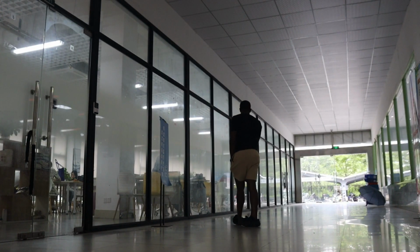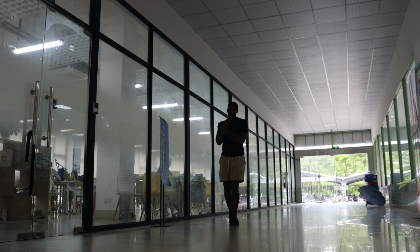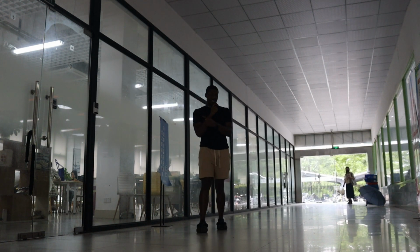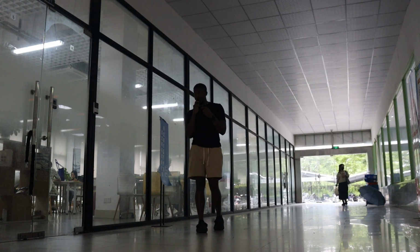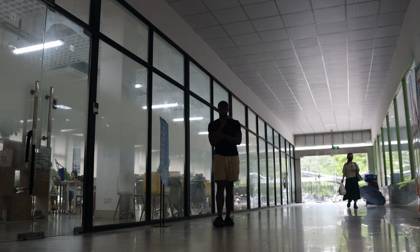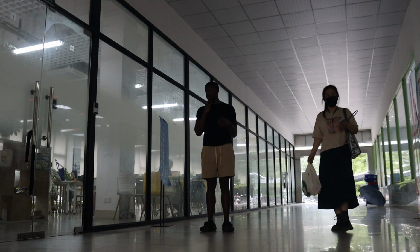All right, so I'll be a little bit quiet here because this is the study lounge. This room is literally always open, but always packed. The Chinese be serious about their studies. From the beginning of the semester to the end of the semester, this room is always full. It's literally never any seats in there. I've only been in there one time, but it's almost depressing how much they be studying.